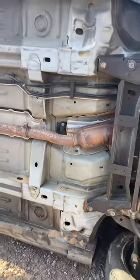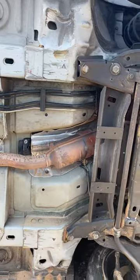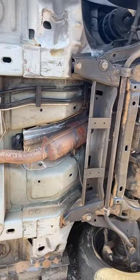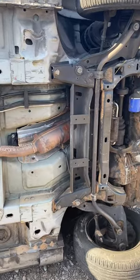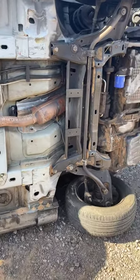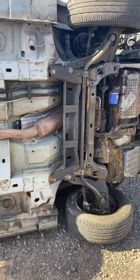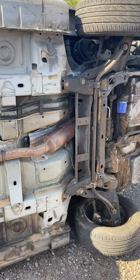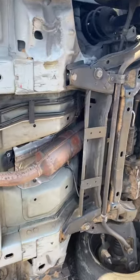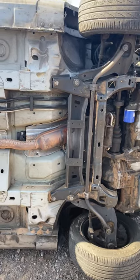When I send my guys out to buy these junk cars, I always tell them to get on the ground and look. That's the easiest way, because if this thing is aftermarket, then it's not worth very much. And if this is original, then we can make a good profit off of it.